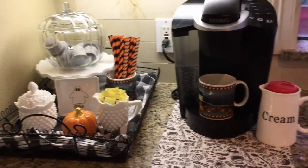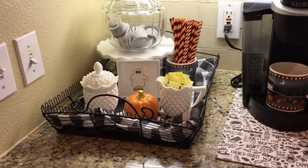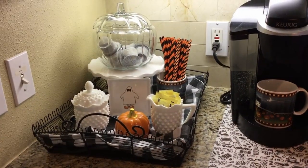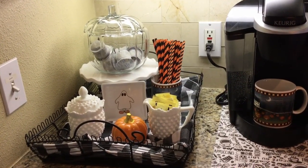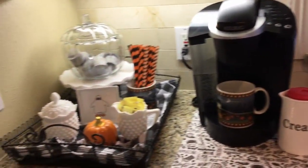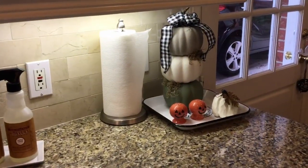This is my coffee bar. It's got some straws for stirring and some Trader Joe's pumpkin spice coffee. And actually, the sugar and creamer set came from my husband's grandmother many, many years ago. And I really love this hobnail milk glass, I think is what it's called. I love that. Such cool stuff. I just have a few pieces.